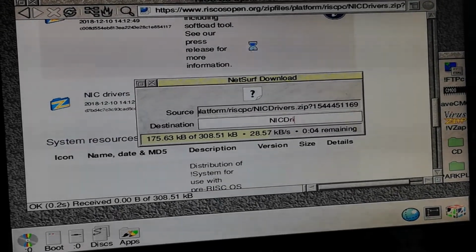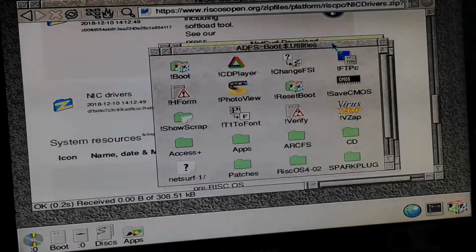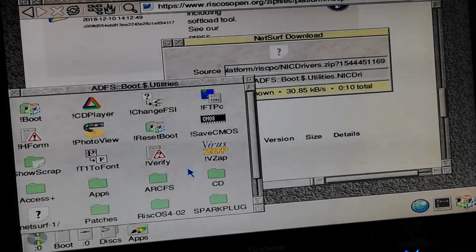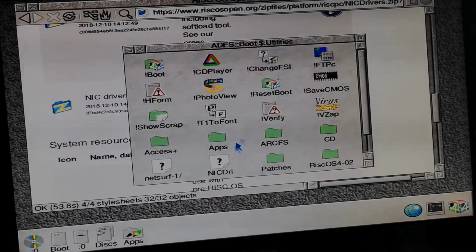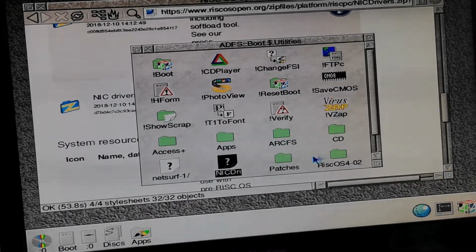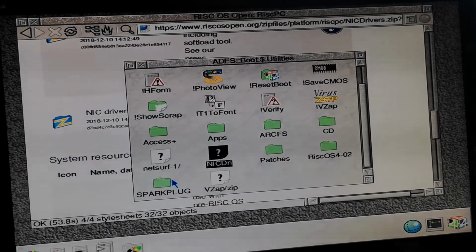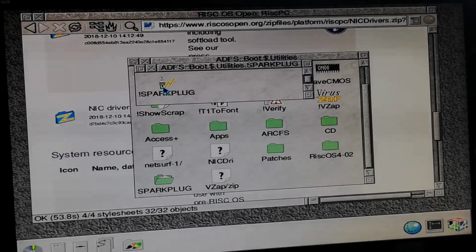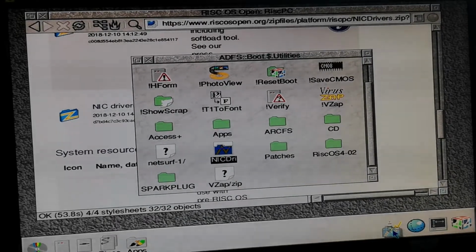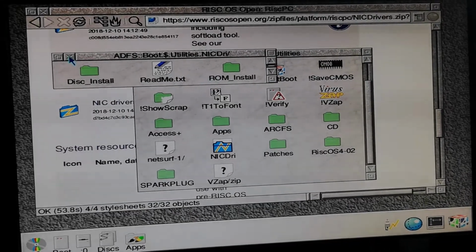So you download it. Sorry, I'm going back to this download again. So if I bring up a directory and I go doink, drag and drop, there you go. If I open up Sparkplug, which is the compression utility, or one of the compression utilities in RiscOS. So Sparkplug, open, and there you go. Network drivers, which I've downloaded straight off the internet.